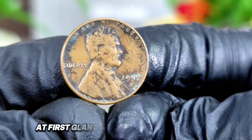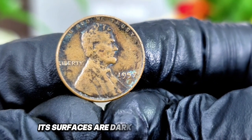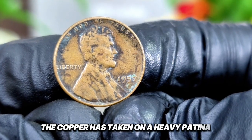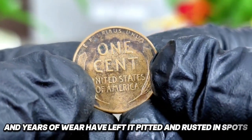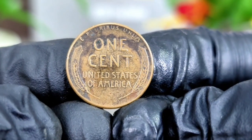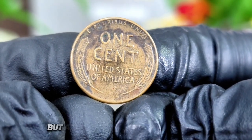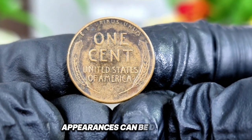At first glance, this example looks rough. Its surfaces are dark with black shades. The copper has taken on a heavy patina, and years of wear have left it pitted and rusted in spots. To the untrained eye, it might look like something you'd sweep off the floor of a garage. But as we've seen time and time again, appearances can be deceiving.